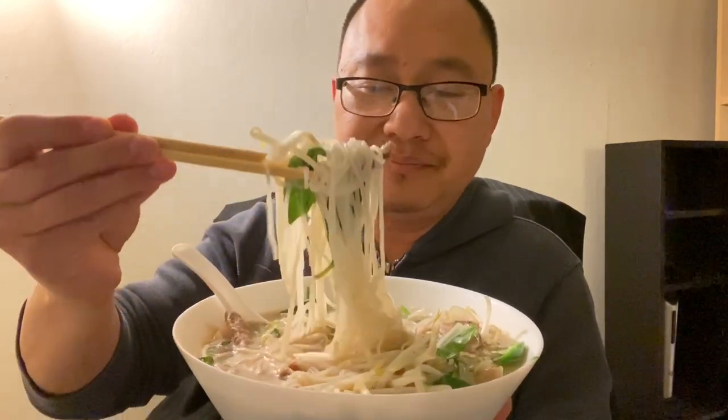I remember back in the days when you buy a bowl of pho, it was like $6, you know? Now it's double. This bowl right here is the rare steak with soft tendon, and it's $12.95. Okay, guys, that's double what it's supposed to be. It's a lot, you know. Back then you spent $6-7, now it's like double.